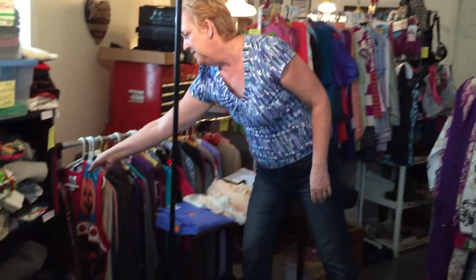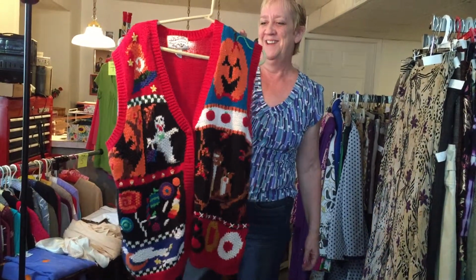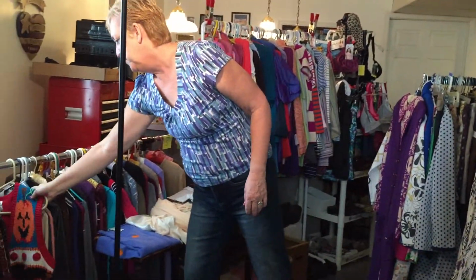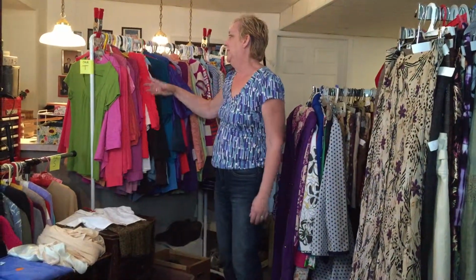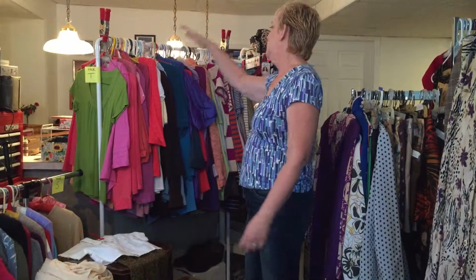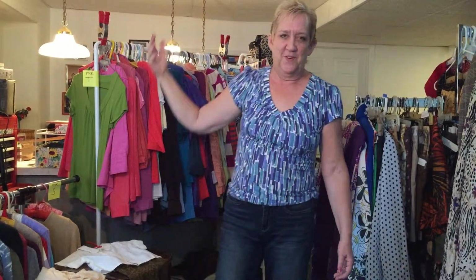Over here I have some of my sweaters, such as this great Halloween sweater vest. Isn't that awesome? And I don't need to put those in alphabetical order because they're all there and pretty easy to find. Behind me though, I keep all the tops and blouses that are solid colors, plaid colors, striped colors, so that they're easy to find. But let's get to the vintage stuff.